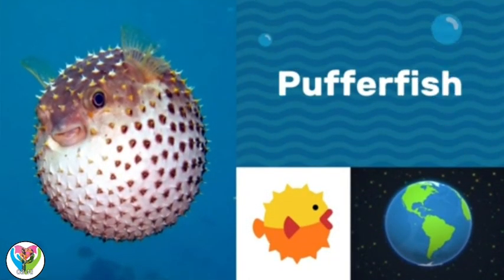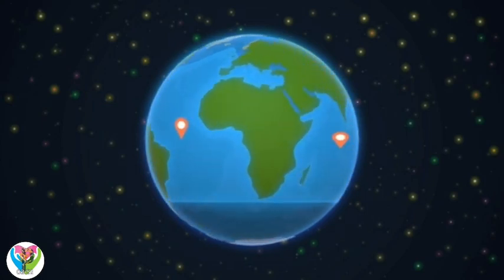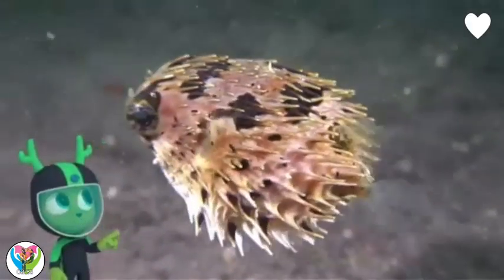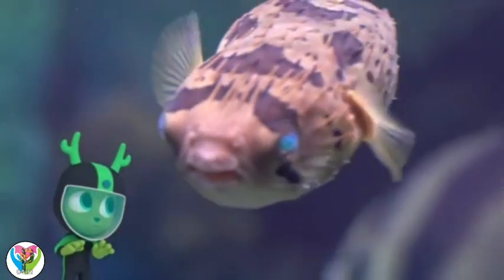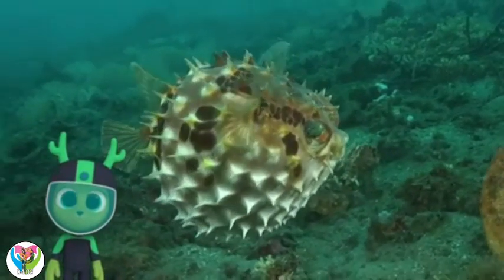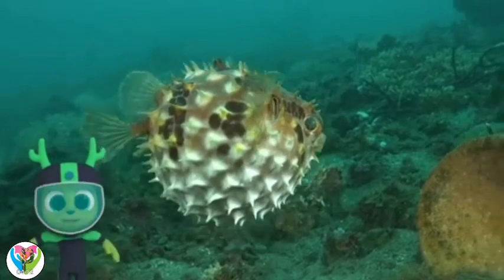Pufferfish. Pufferfish live mostly in warm tropical waters. Hey, that's a blowfish. I thought it was called a blowfish because it blows up like this. A blowfish is another name for a pufferfish. It's called a pufferfish because it puffs up.